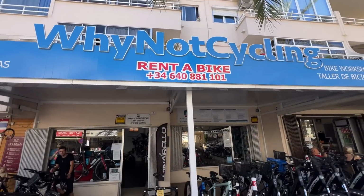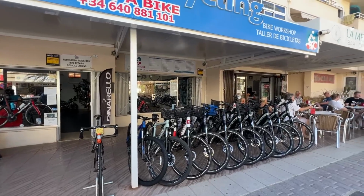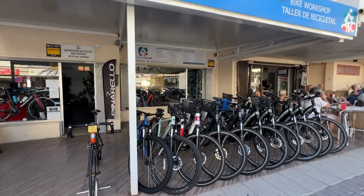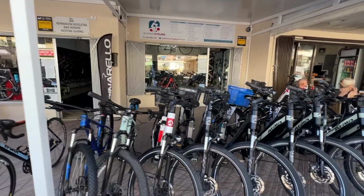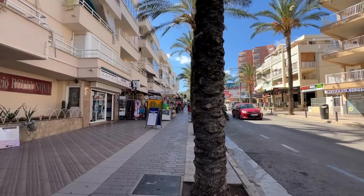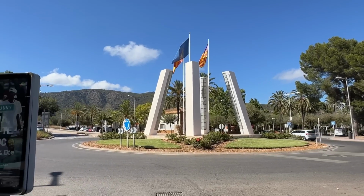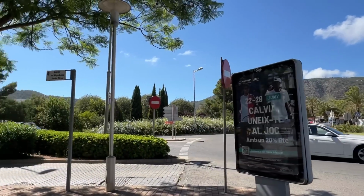Another quick place of interest as well, I've just noticed that they also have a bike rental here down this side of the beach too. It's called the Why Not Cycling Bike Workshop, which looks pretty good. We've got plenty of bikes here if you want to go out on an excursion. Never noticed that before actually. Let's keep heading up. Okay, it's just coming up by the main roundabout by the entrance to Palmanova.